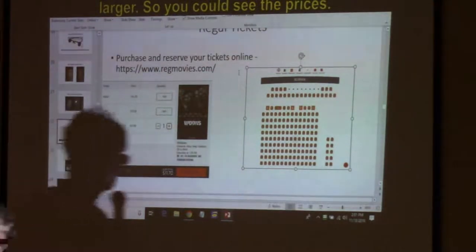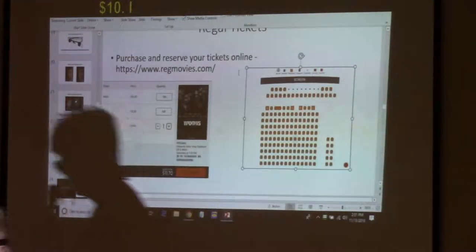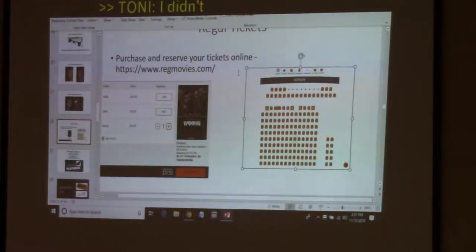You can buy tickets at AAA for $10. Okay. I didn't know that. Thank you, Joyce. Okay, moving right along.